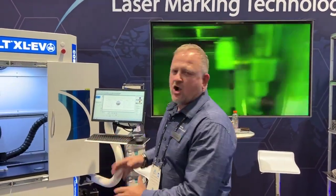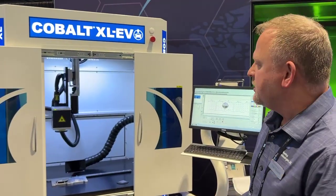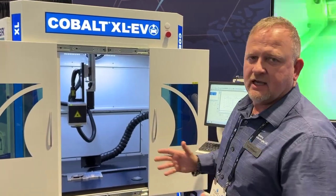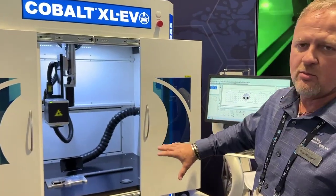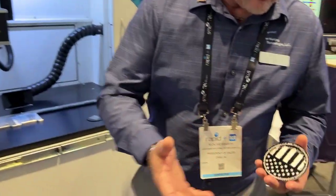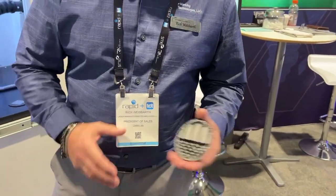So, although this is a Rapid show, where we started as a company, Laser Marking Technologies, was actually in the marking field. So this is an example of one of our standard larger systems, an XL system that we do for laser marking. In this particular instance, we've got an anodized aluminum plate. We've used the laser to put in the American flag.